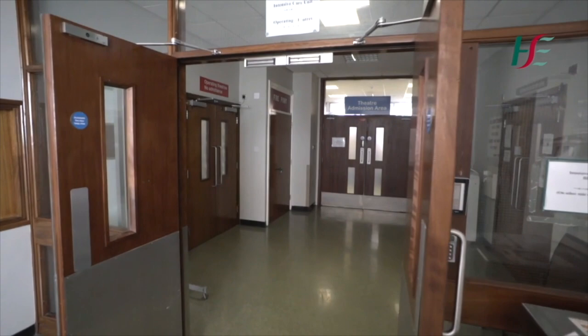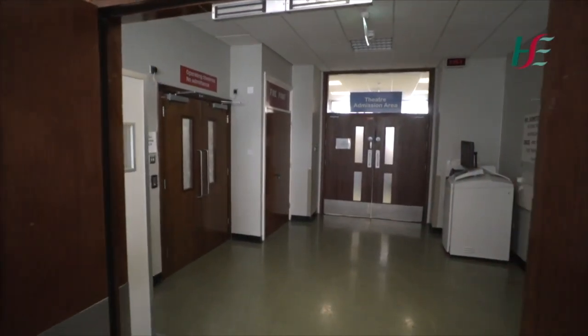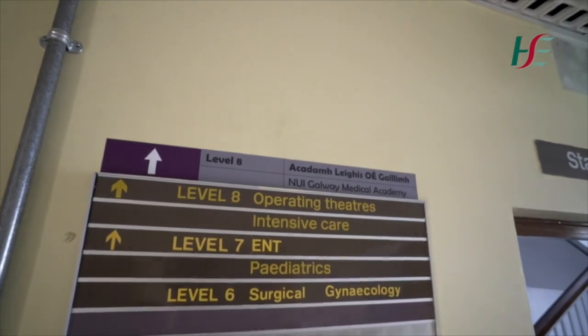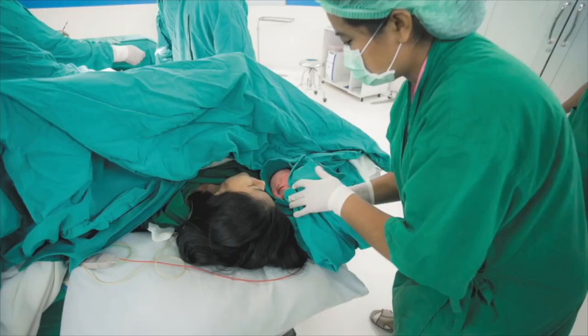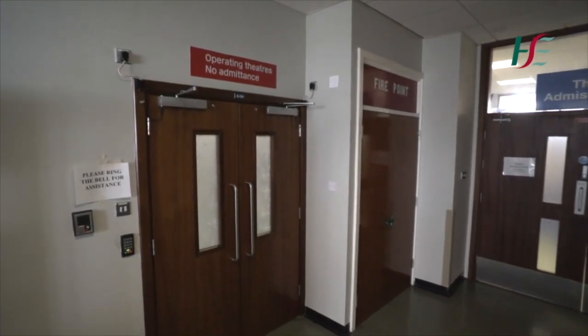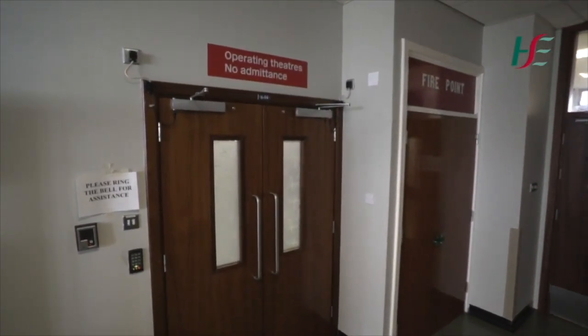A number of women will experience cesarean birth. This birth takes place on level 8 in the operating theatre. A midwife will accompany you and your birth partner to the operating theatre, supporting you through this birthing experience.